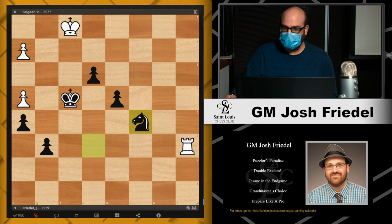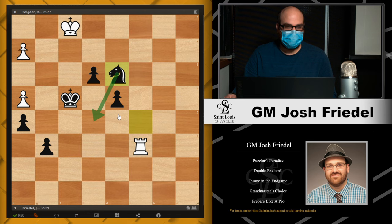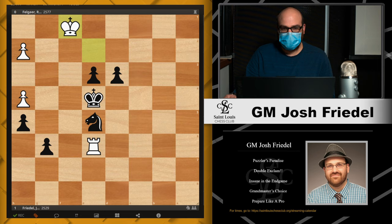So rook c6 he played, knight d3. So I'm just trying to regroup. I'm trying to go here at some point, or maybe play king f3, knight here. So he comes up with the king. I play knight e5, defending my pawn. He checks me and pins me. I play d3 check. And I have lots of ways to win.